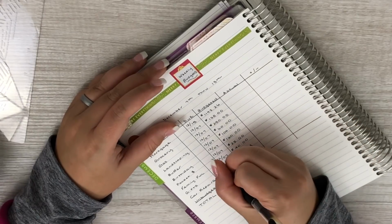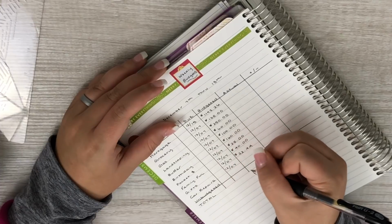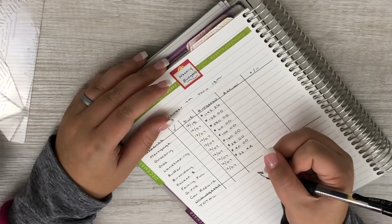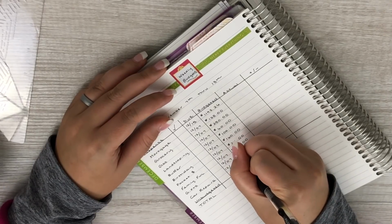And then car repairs will go right into our sinking fund, and I think we're going to try to schedule a maintenance appointment for one of our cars pretty soon. So hopefully this amount will cover those repairs.